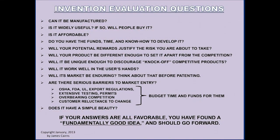Well, I want to give you some tips now about evaluating your invention. So you've gone through your mental workshop, you've entered everything in your journal, you've made some sketches, and now ask yourself these questions. Can it be manufactured? Now, very skilled engineers I've seen design things that were impossible to build. It's not hard to do. So the first question is, can it be made?